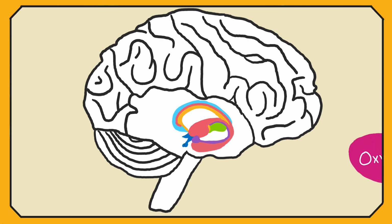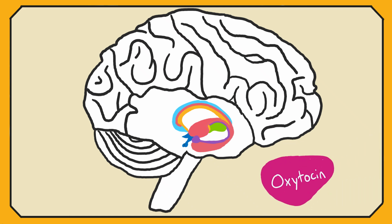While hormones play a large role in the physical symptoms of our emotions, they can also pertain to the psychological feelings of them as well. Have you ever wondered what love is, or how we form close social bonds? These are largely due to oxytocin, also called the love hormone. Oxytocin binds to receptors on dendrites of neurons in areas like the hypothalamus and amygdala.